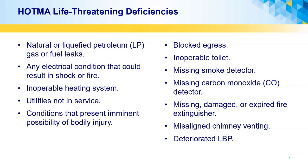The ones we're looking at now for HOTMA life-threatening are deficiencies that we would define as causing imminent health and safety risk to the resident. These would be immediate. Now, there are other deficiencies that we'll be discussing as we go through the Housing Choice Voucher HQS inspections, but those were not particularly life-threatening. These are deficiencies that should be repaired, but the ones we're looking at right now can cause immediate bodily injury to the person or could cause damage to the building. So these are the ones that have to be fixed within 24 hours.